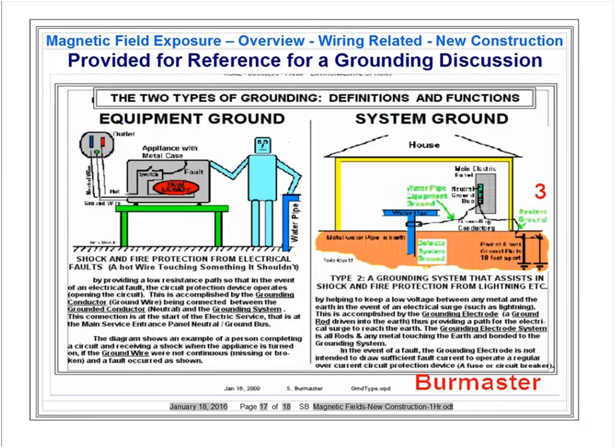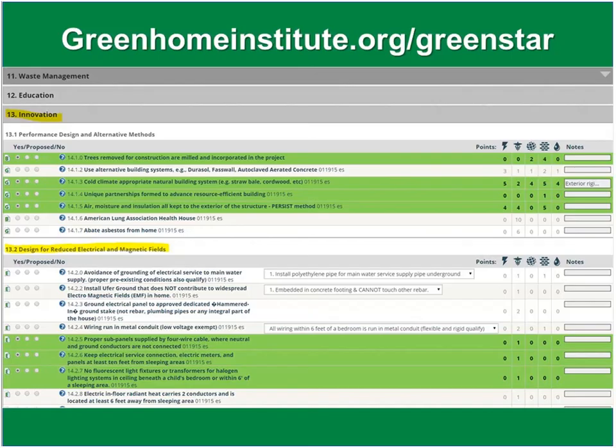Finally, on that note, we're really excited to be able to hand out a free tool that you can utilize, the Green Star checklist, where currently you can go down to the Innovation tab if you access this checklist, and you can see all of what we call design for reduced electrical and magnetic fields, and you can see all the specifications. You can generate scopes of work and content for your contractors to bid on, and we're going to be upgrading this and creating its own special EMF reduction section within the program here soon with these folks who initially started this and are going to be helping us upgrade it as well.